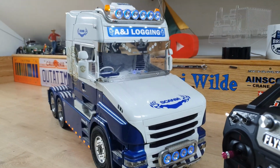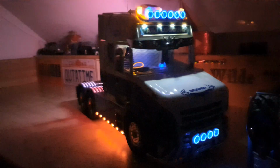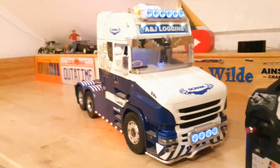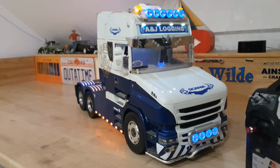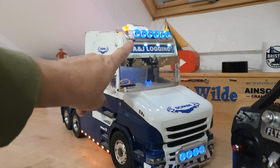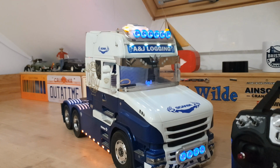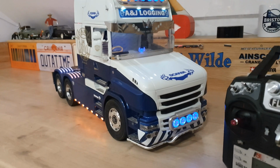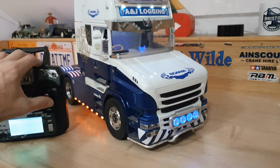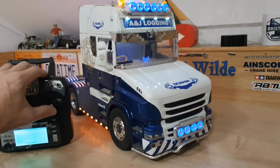Let me turn off my work lights. Ooh, I don't want it that dark. Ooh, very nice. So we've got the halo lights, and down here, let's start the engine. And let's see what the lights do. Right, we've got headlight flash, hopefully. Yeah. Oh, yeah, we've got the top ones as well. That's on the MFC-03.